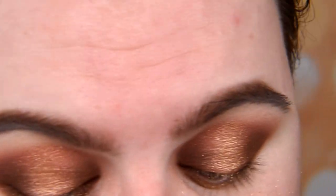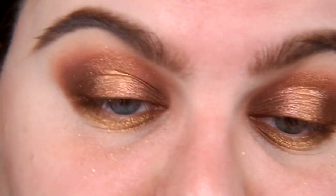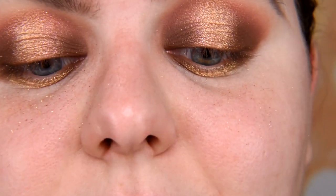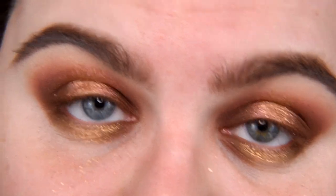From all the shimmer shades in this palette, these two are not going to be my favorite ones. It doesn't mean that I'm not going to use them. It doesn't mean that I'm going to hate them or hate this palette. It doesn't mean that suddenly I'm going to say that no, this palette is awful, you shouldn't buy it. It just means that I'm not going to like them enough.